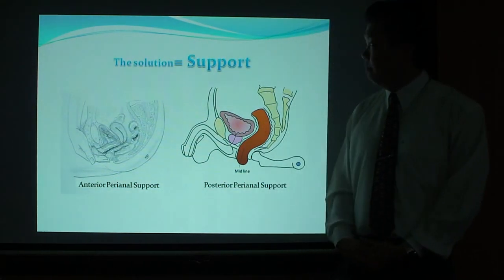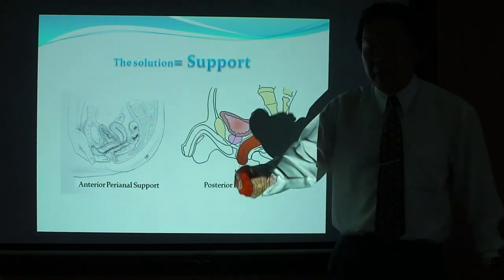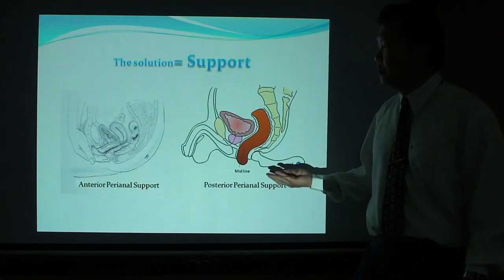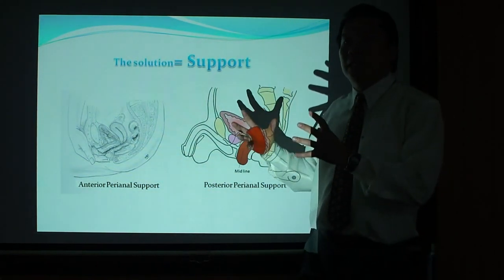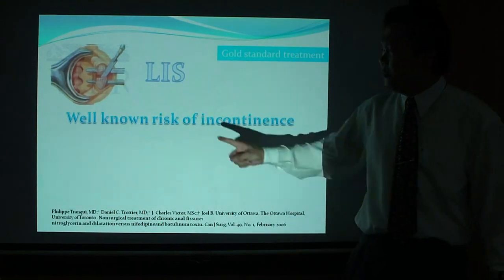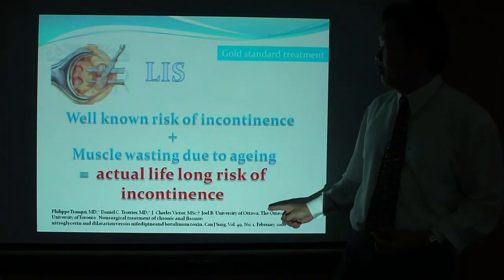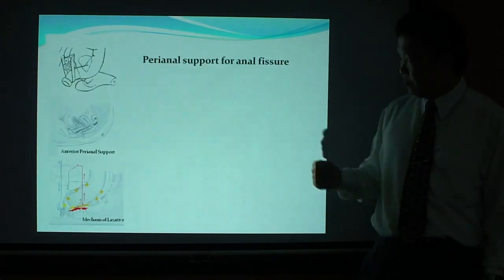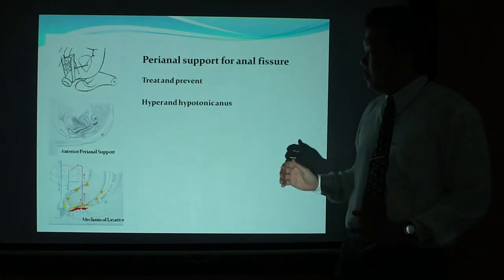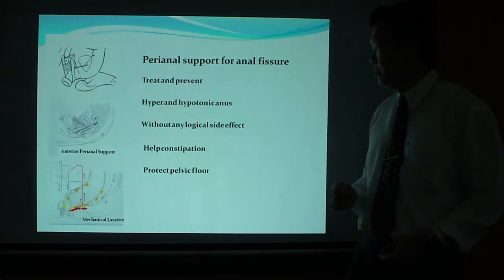So the problem is descent. The problem is lack of support, so the solution is support. For anterior fissure, we recommend manual support. For posterior fissure, we also recommend support that is easier to reproduce mechanically. Surgery should be kept as the last option. The gold standard for anal fissure, lateral internal sphincterotomy, is very well known for the risk of incontinence. The actual risk of lifelong incontinence is greater when we consider the wasting of muscle due to aging. So perineal support for anal fissure not only treats, it also prevents, for both hypertonic and hypotonic anus. Without any logical side effect, it also helps constipation and protects the pelvic floor.